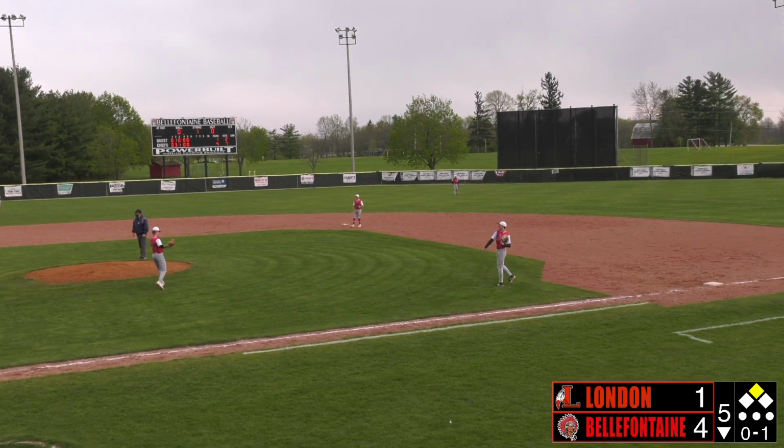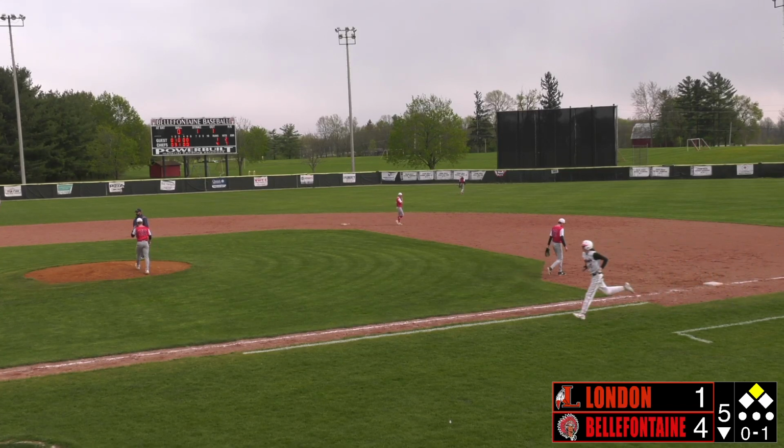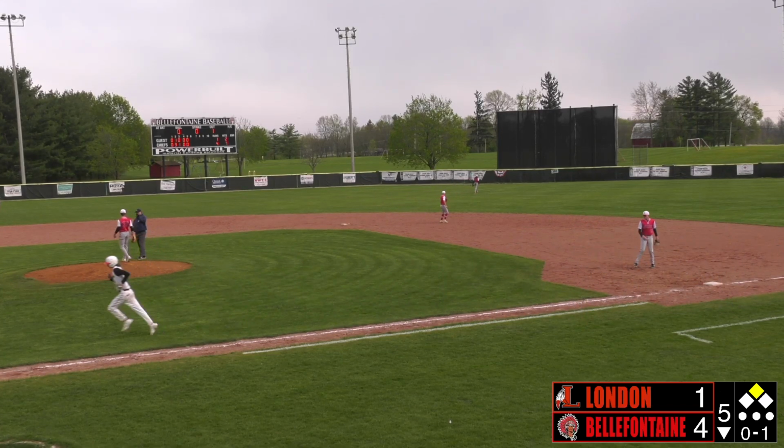Caden Reams with the sacrifice bunt to advance Riley Neer to third base with 1 out for the Chieftains. Are you a big fan of that right there, or would you like to see Reamer stay in there? Well, I mean, again, I'm not the head coach. I've been the head coach here before, and I gave up my time.